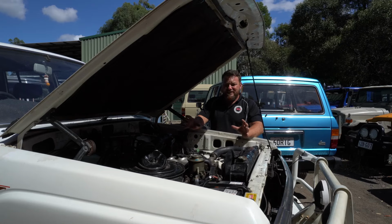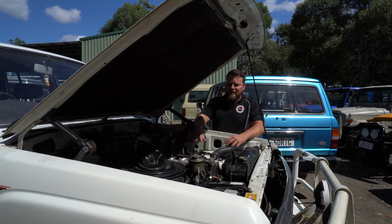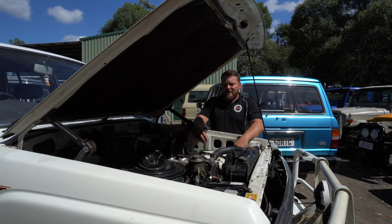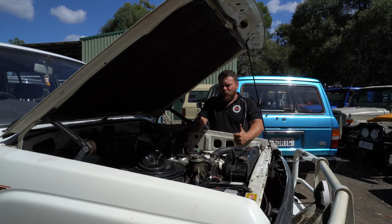Other than the other maintenance, that was probably the biggest job we had to do with this 3-hour report, and it wasn't on the original 3-hour report. It came up after stripping the engine down somewhat. So I'm glad we sorted that out. I think that amount of carbon in there is definitely going to have a detrimental effect on the inside of the engine. So all good.